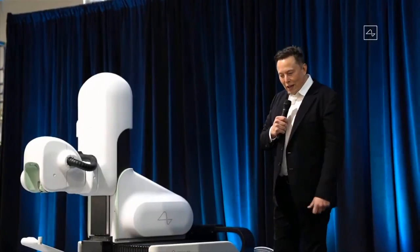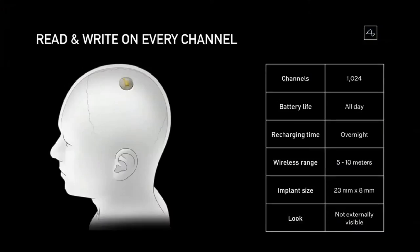And then, like I said, you would not be able to see the device at all. You would look completely normal and just have a small scar under your hair. And we're making good progress towards clinical studies. I'm excited to announce that we received a breakthrough device designation from the FDA in July, thanks to the hard work of the Neuralink team.